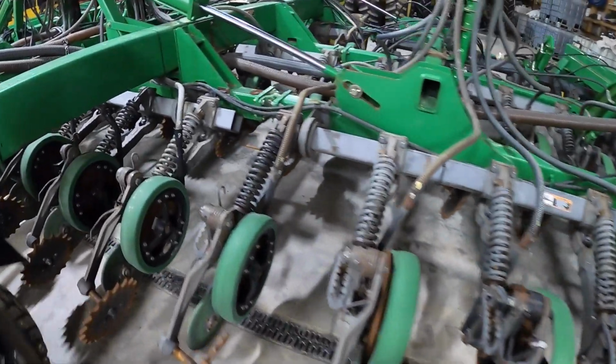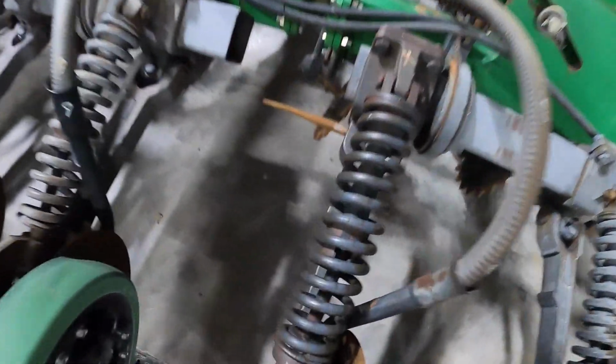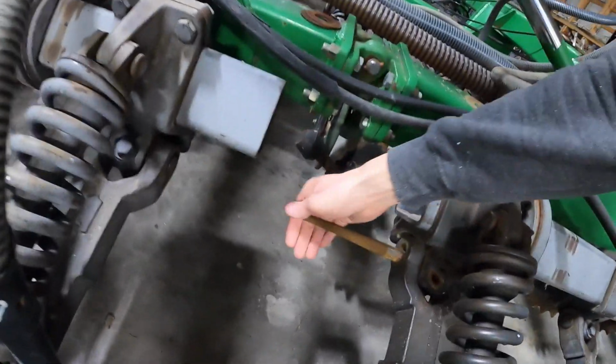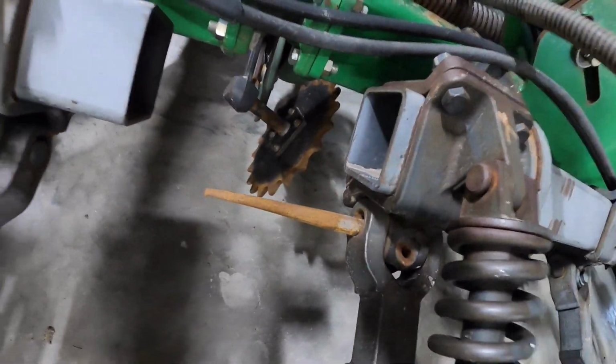That's how a main opener on pin's supposed to be, right? Oh yeah. Yeah, this is normal, right? Just use a punch. Yeah.